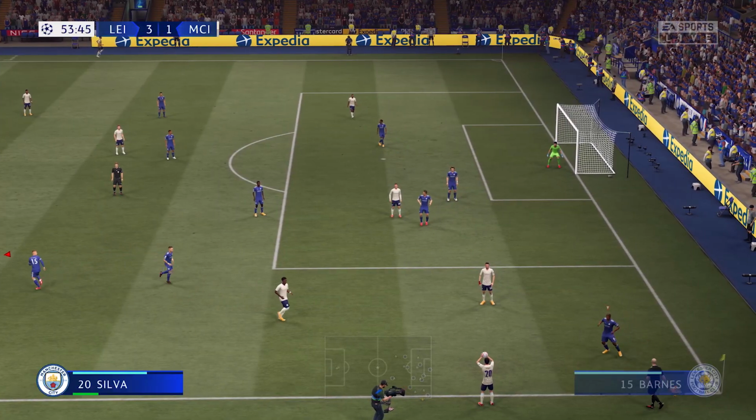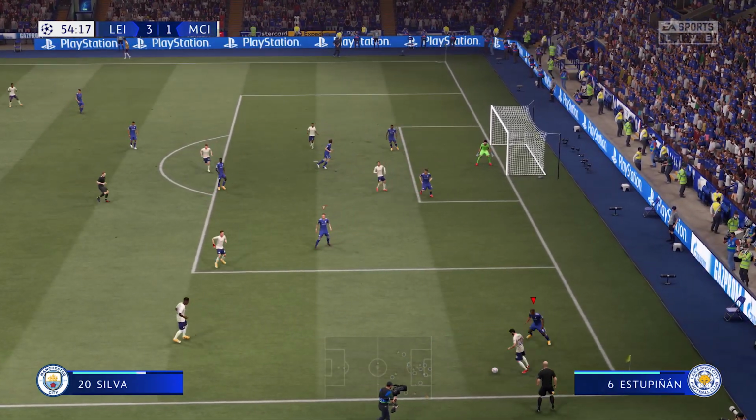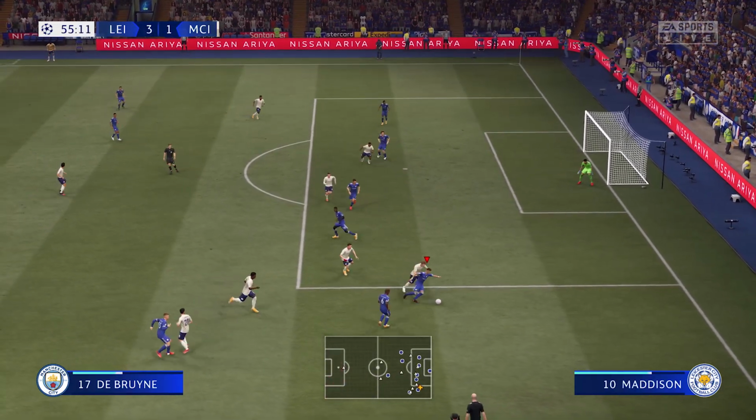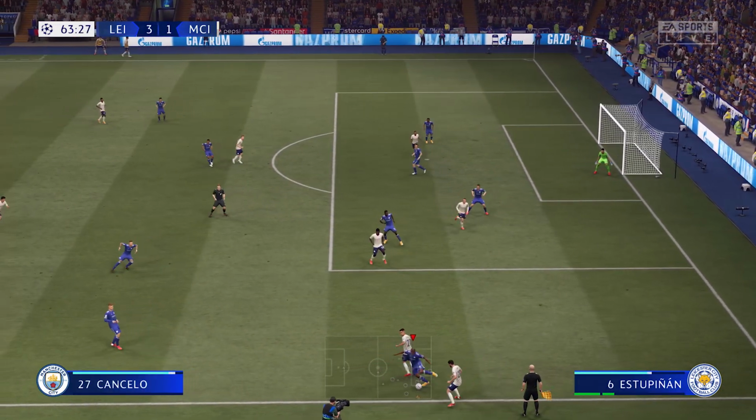And now a throw in for Manchester City. It's Bernardo Silva, now to Maqwell. Bernardo Silva once again as he tries to find someone to cross to. He gets it to Saul, now to Maqwell. De Bruyne on the ball. De Bruyne, he gets dispossessed, and that's the end of that chance. Throw in again for Man City, but this one's intercepted by Estupinian.